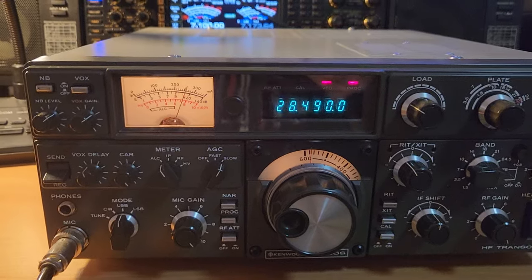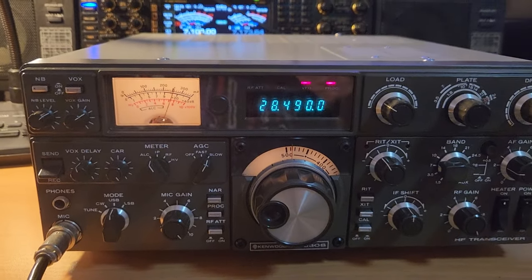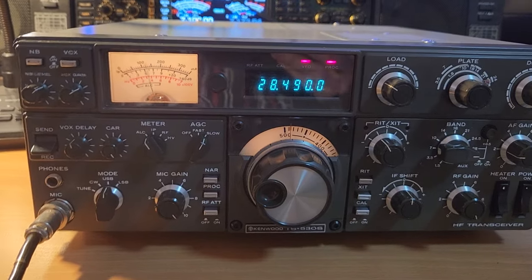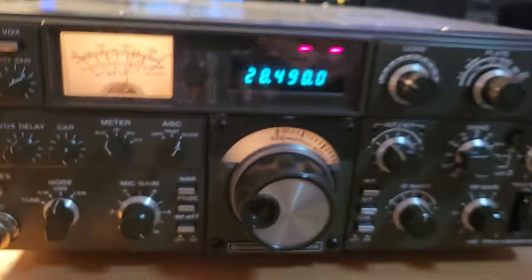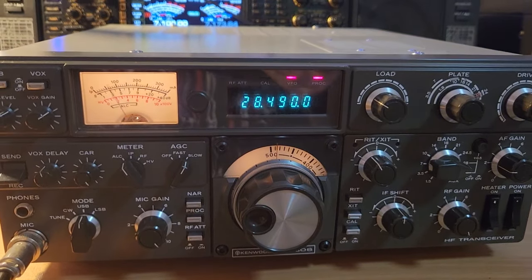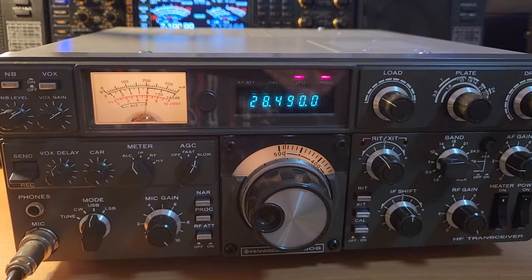That's VK3 Charlie Mike calling CQ on 28,490 using an old TS530S, beautiful old radio. And just wondering if anybody's pointing over towards WA at the moment. VK3 Charlie Mike heading towards WA. VK3CM, wonder if anybody's hearing us at all.